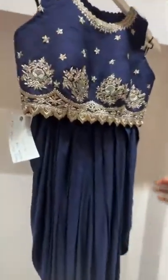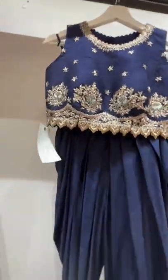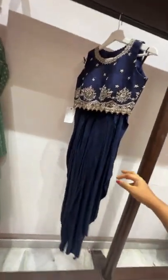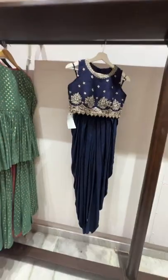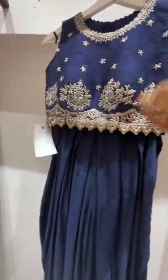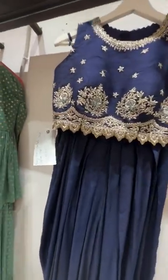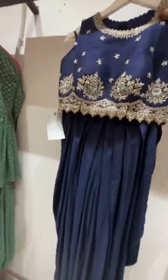Okay, this is a navy blue color. The size of the blouse is 36. It fits to the person who is till 5'8 or 5'10 height. Okay, idi separate andi. This is the bottom and this is the top. Dinimeediki meeru cape kuda order chesi change kochu. As of now there is no cape and this is 18000.